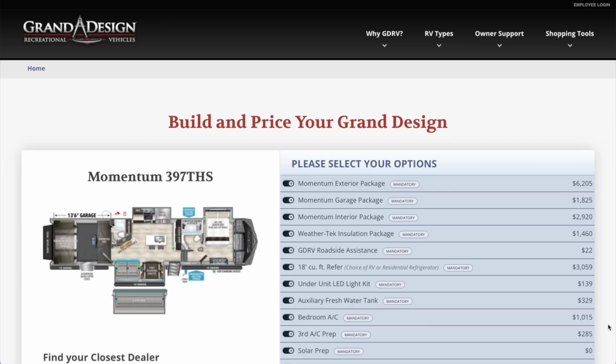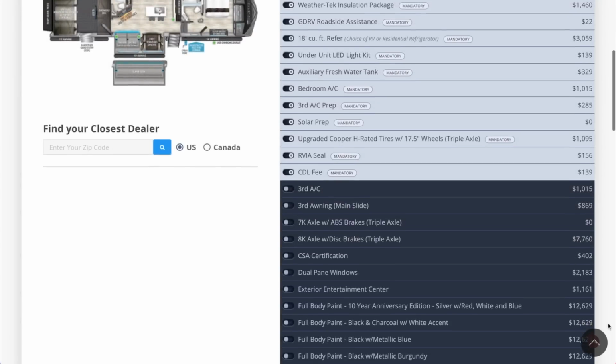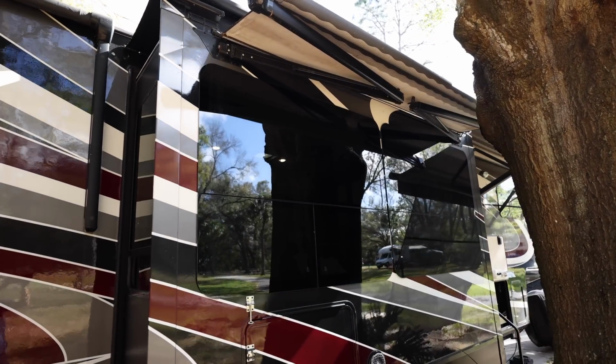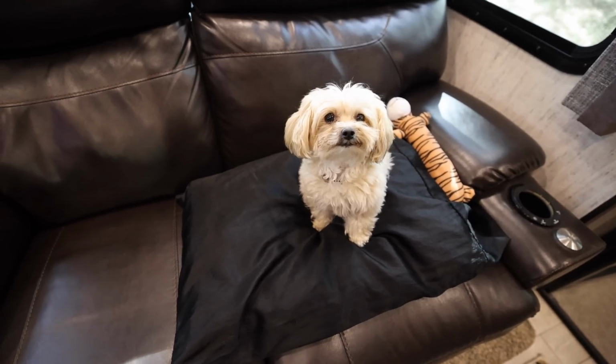Yeah, when we ordered this RV, we did it online and checked the boxes and everything, and we pretty much added everything. Dual pane windows, love them. Yes. Absolutely. We have never had any condensation on the inside of our windows, never had any fog or anything. Right. I really do feel like having dual pane windows has helped our furniture stay intact as well.